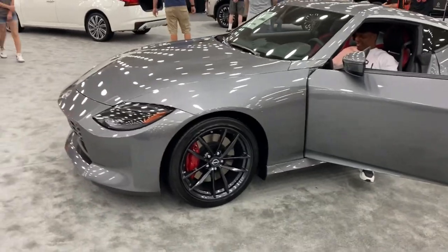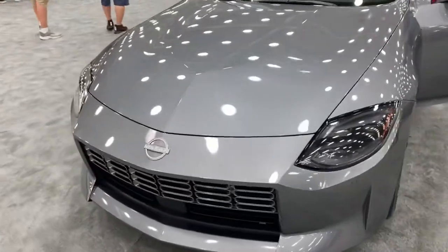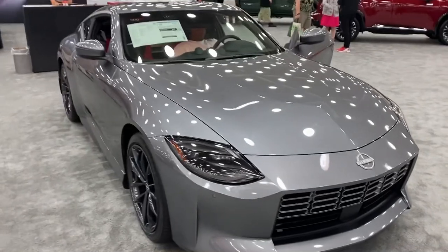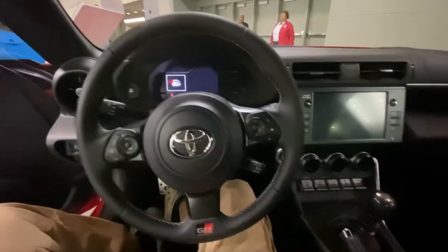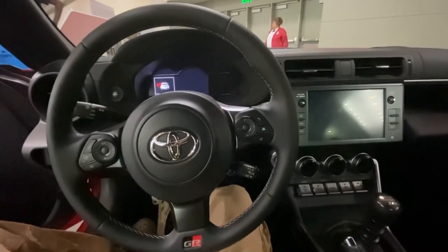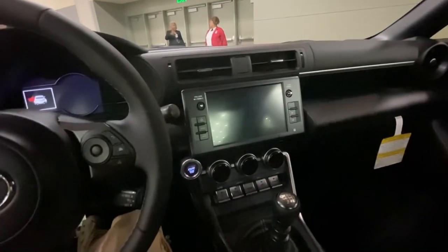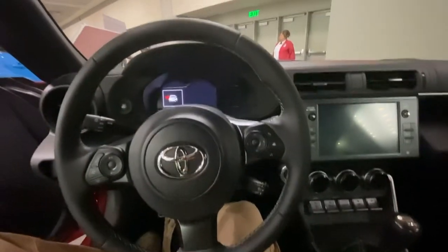So my dad checking out the Z. This joint is clean. The GR86, I would actually consider getting one of these. Feels just like the Supra. And just like with the new 2024 Z, or 400Z, whatever you want to call it. This is real nice.